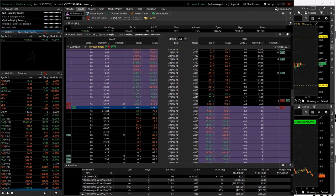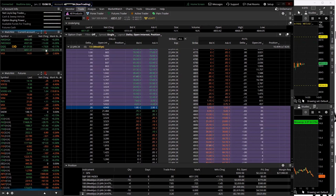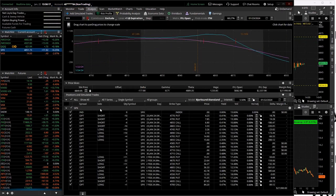It's a double diagonal as opposed to a normal double calendar. So a lot of times you're getting in for a credit. But it's another Friday entry. Yeah, the time fly.